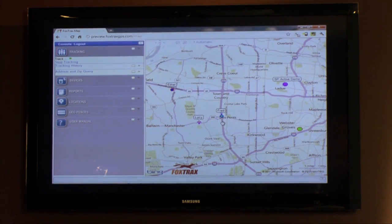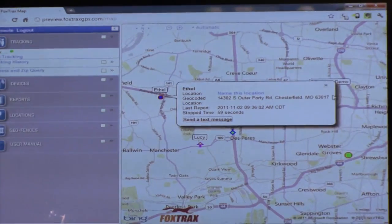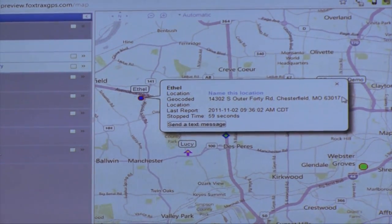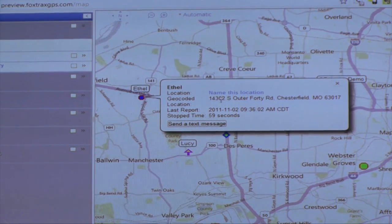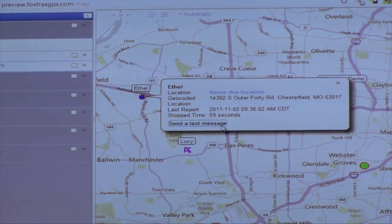If you'd like to know a little bit more about where somebody is, you can click on one of the pointers. You get this information box. It'll tell you the address, the geocoded address. From this box, if I need to, I can send a text message to the driver if I've paired it with a cell phone number.